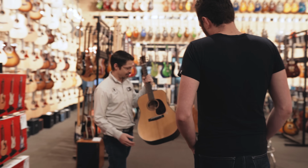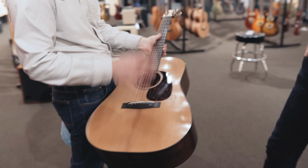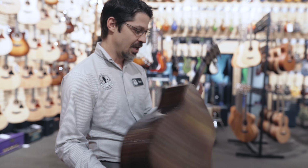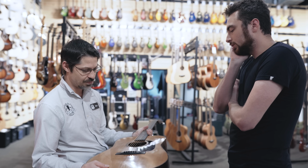Okay. This one's actually got some wear on it too. If we forgo the brand altogether, this is kind of like a pre-war Martin style guitar. It's mahogany back and sides. This one's actually a torrified top, Adirondack top. Yeah, so what is torrified?